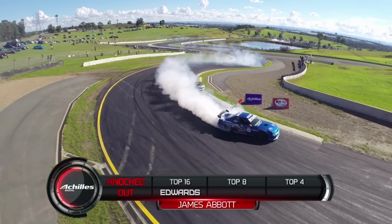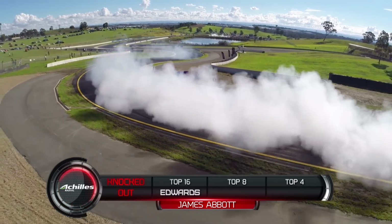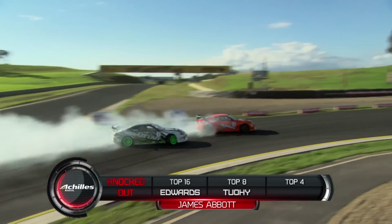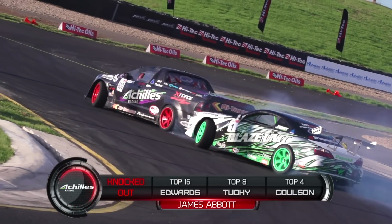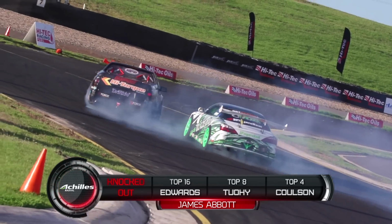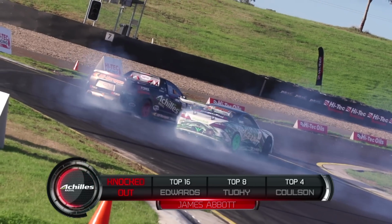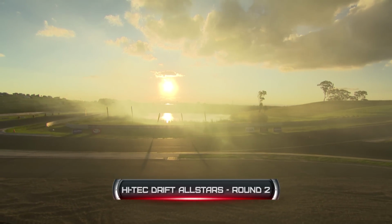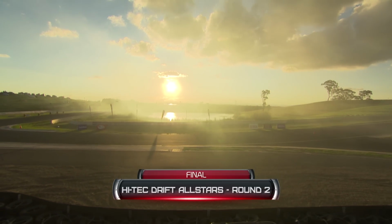This is how Jabbett got there. He went around Gavin Edwards in the top 16, which saw him line up against our number 2 qualifier in the Achilles Radials 86. I'm talking about Brad Toohey, and a very, very tough matchup against Nick Coulson in the round of 4. Now we have but 2, sun setting. This is what drifting in Australia looks like.